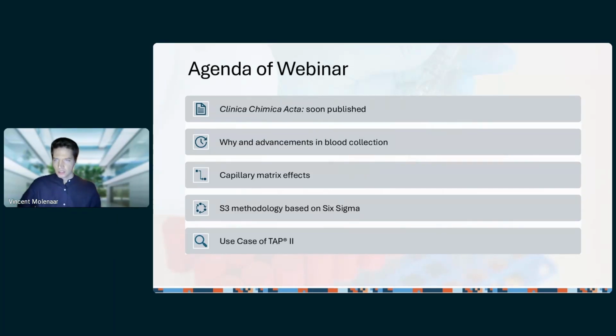We will start then by explaining why we are talking about microsampling today, what it is that's driving it, and we will touch upon some of the advancements made already in microsampling, because there are a lot. And then dive a little bit deeper into the matrix effects of capillary samples, because this is very important to understand before we move on to the S3 methodology.